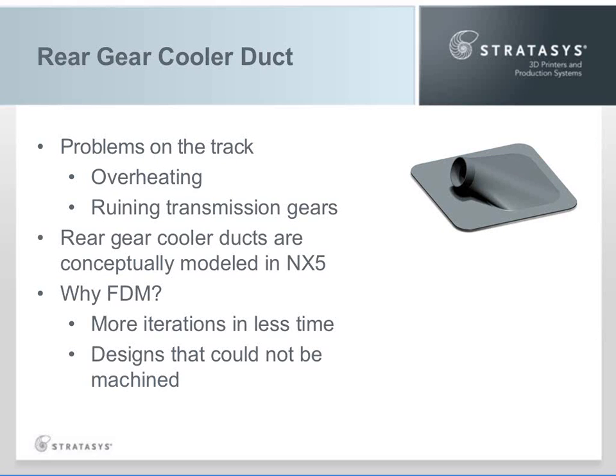Here's another part, the rear gear cooler duct. It presents a challenge on multiple levels, because you need efficiency, you need the form to actually fit into the car, and it has to go around a lot of different parts. And one of the main reasons that we had to look at this part in the first place was we had some overheating for the rear gears, and we were actually ruining some parts in the transmission. So that's key right there. Sometimes you can't even finish races if you ruin gears. So we had to get this part out fast, but we had to do it smart and get everything in line.